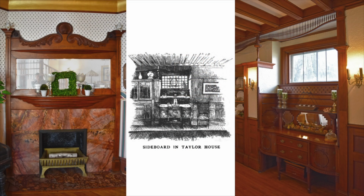Some views of the woodwork on the interior that I was mentioning. Of interest is this sideboard that you see in the center. This is a sketch by Dietrich for the dining room, and then you can see in the photo on the right that it's still there. It was built per his drawings and was actually integrated into the room. So it's really great when you see a record of something and then it's actually still there when you visit the home. It's quite a treat.